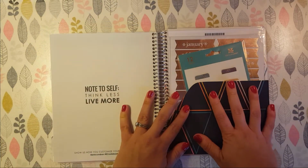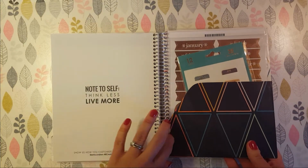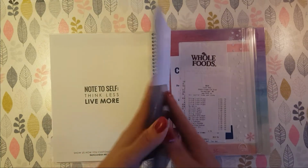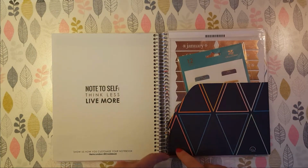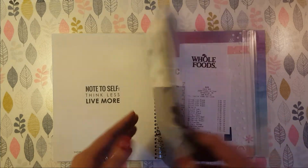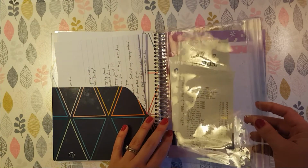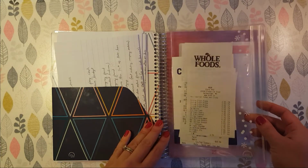Then the last thing I want to show you is, this does not come in the notebook. This folder, it's two-sided, was actually from my very first Erin Condren Life Planner. What I did is I cut it from the inside and then put it in here, and that works great. It was a great tip I saw. Here are my notes that I have to transfer. And then I did the same thing with the pouch that was in that Life Planner. I believe it was the 2016 Life Planner.